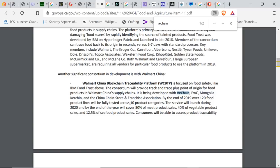Walmart China blockchain traceability platform developed by VeChain in combination with PricewaterhouseCoopers, Mongolia, Kirchen, and the China Chain Store and Franchise Association. By the end of 2019, over 120 food product lines will be fully tested across 10 product categories. Service will launch during 2020, and by the end of the year will cover 50% of meat product sales, 40% of vegetable product sales, and 12.5% of seafood product sales. I'm assuming this is across China and all the Walmarts.